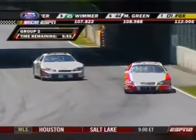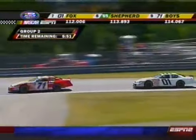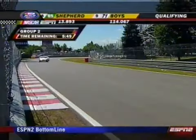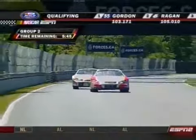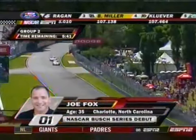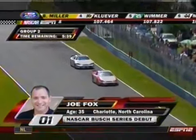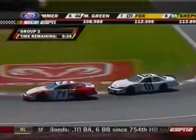That is Joe Fox, a 35-year-old sports car racer out of the Charlotte, North Carolina area, looking to make his first NASCAR Busch Series start. When they group these things together, these guys are going to be racing all day today. I mean, not only in qualifying, they're going to be racing on the racetrack later on. Some guys prefer to have somebody to chase.